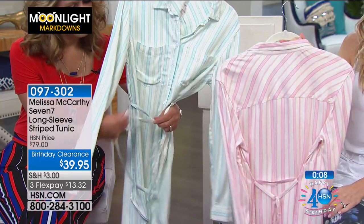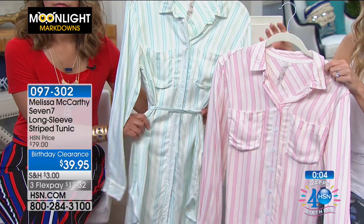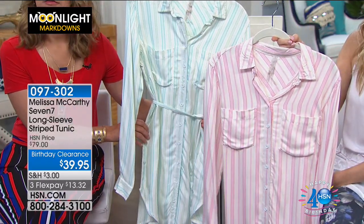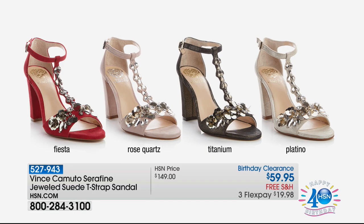You could tie the tie in the back, you could tie it in the side, you could tie it in the front. It's an extra long tunic length with shirt tail sides, so it does have this nice round hem. And I know Melissa really says she likes things to have nice feminine details, and that has that absolutely in that 32 inches in length.